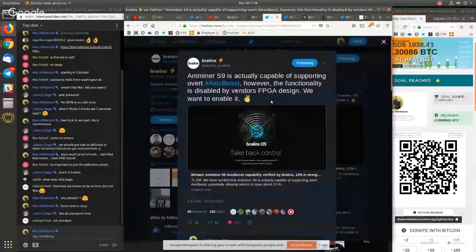So where do we start? Well, good question. Let's start with a tweet that you published at the Braiins Twitter account. It was that the Antminer S9 is actually capable of supporting overt Asic Boost. However, the functionality is disabled by vendors and FPGA design. We want to enable it. That's a declaration of open sourcing everything, so that's nice. So what's going on with that tweet?